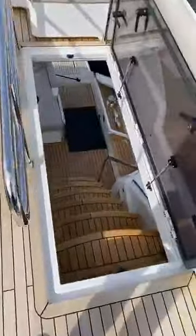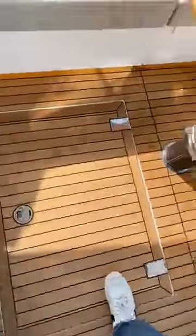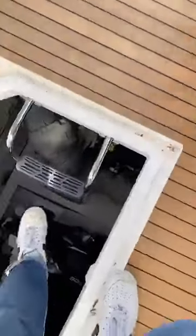Back to the engine room, okay. And like I said, this boat is available also for the international market, as it's unsold and no VAT is paid yet, so we can go pretty much everywhere. Yeah, the steps are super nice.